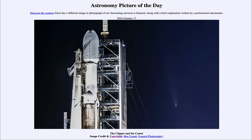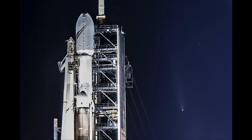Today's picture for October 17th of 2024 is titled The Clipper and the Comet. So what do we see here? Well, here we see two things. On the left, we see the rocket launching NASA's Europa Clipper. Now, this craft was recently launched and is currently heading out toward Mars. Its eventual destination is Jupiter, but it won't get there directly.